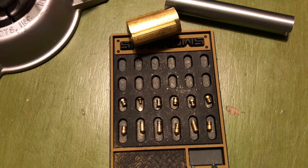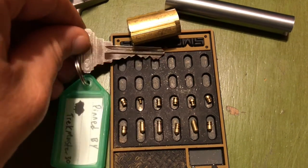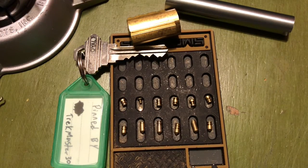The unknown challenge lock, pinned up by TrekMaster. So really appreciate it. This was a fun little pick, actually. Quite enjoyable. It threw me a little bit. I thought I had to go back and do 6, still a little bit more, but I guess we had it set. And once we kind of shook up around 1 and 2, we cleared that drunken and got it open.